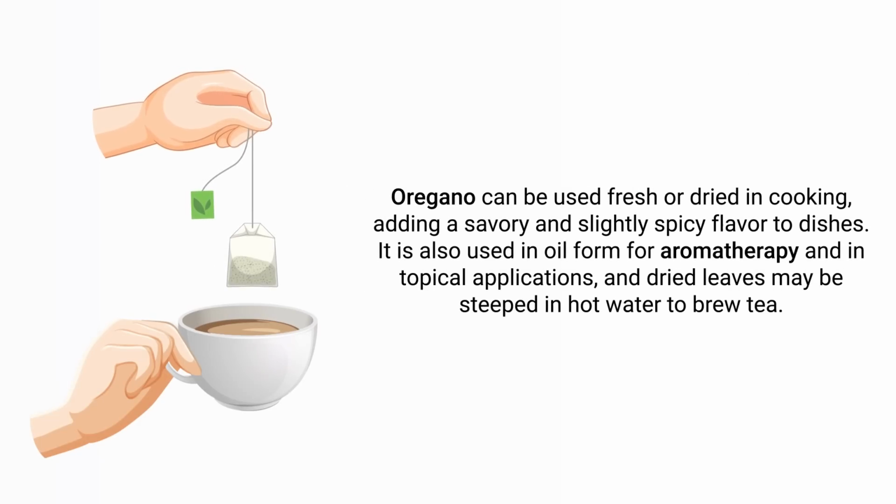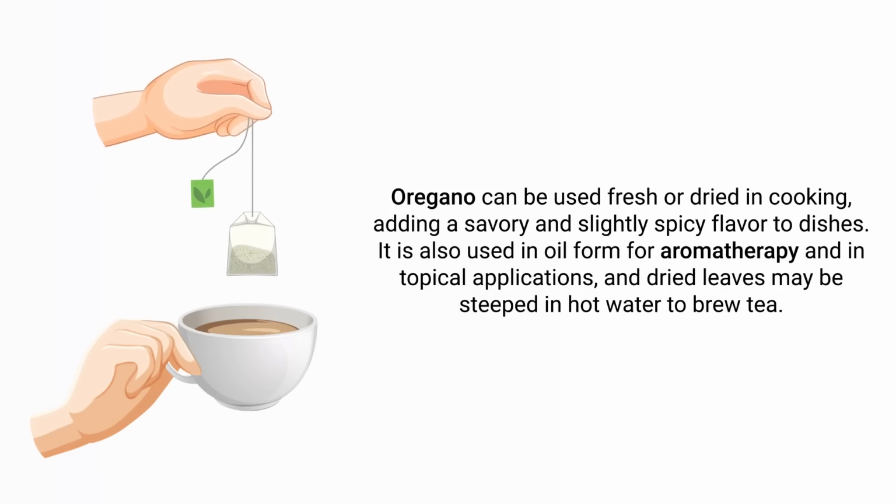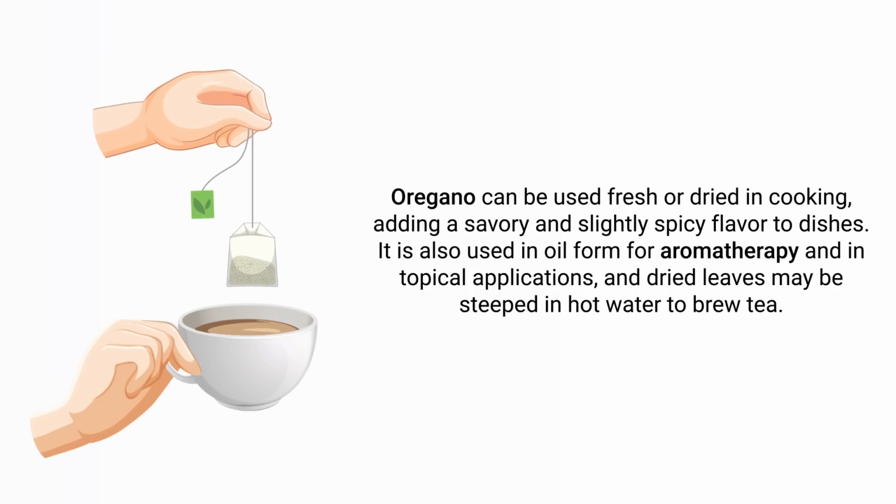Oregano can be used fresh or dried in cooking, adding a savory and slightly spicy flavor to dishes. It's also used in oil form for aromatherapy and in topical applications, and dried leaves may be steeped in hot water to brew tea.